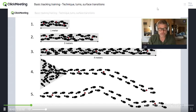And the start of the track is extremely important. So we need the dog to have a high expectation to switch on the nose and sniff with a high frequency already from the first step in the track.